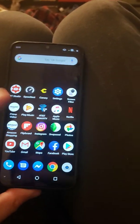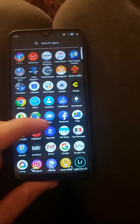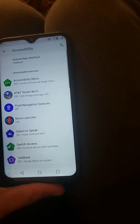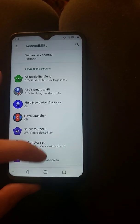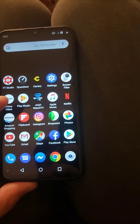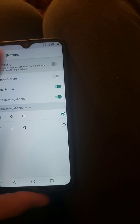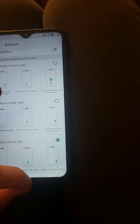I was using on my Note, I was using the Fluid app here. But for some reason, there's an issue with when I go in to enable it and turn on the accessibility services of it. It just randomly decides to turn off every once in a while, and I have to go back in and do it. So until they fix that, I'll just use the built-in navigation bar or go into Smart Assistant buttons and the slippery gesture and the bottom one here, and I don't mind that one too much.